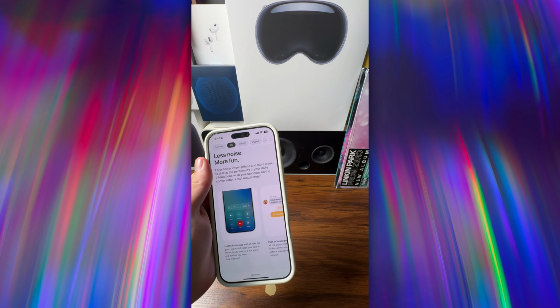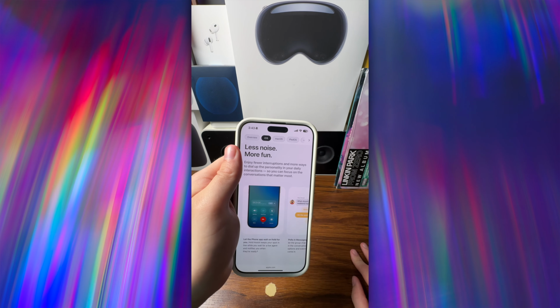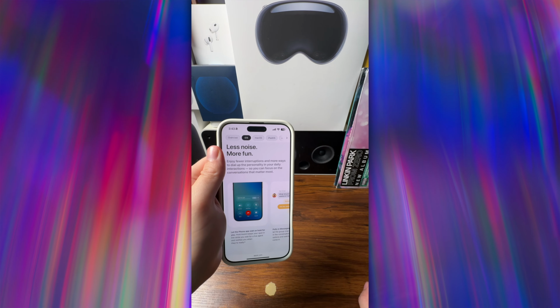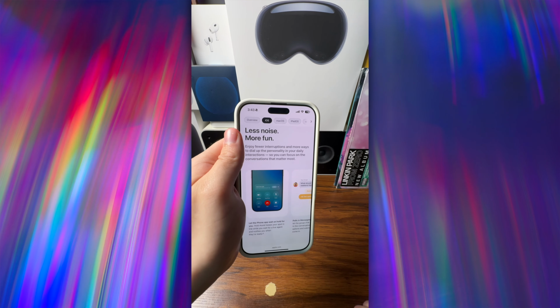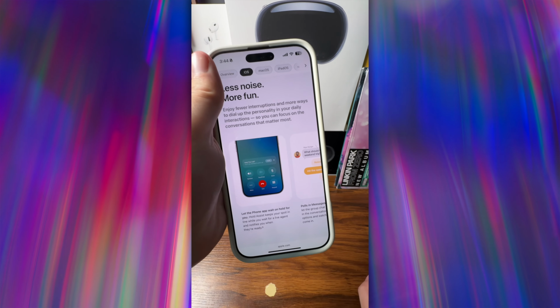We've got this really cool one called Hold Assist, where your phone will detect the hold music when you're on hold with customer service and silence the call, and you can continue to use the phone like normal, like you're not even on a call until the person on the other line comes back. Hold Assist is going to be a big one.